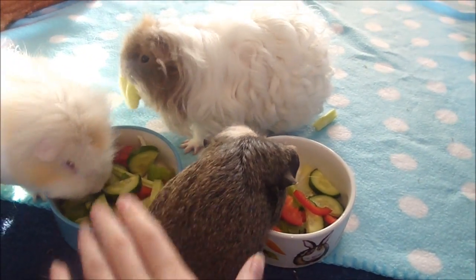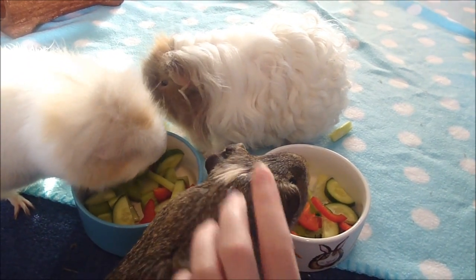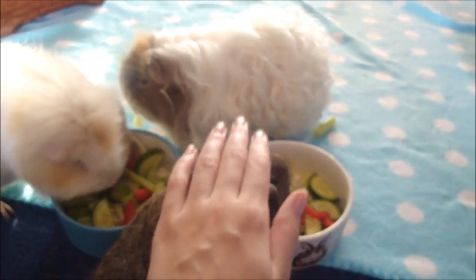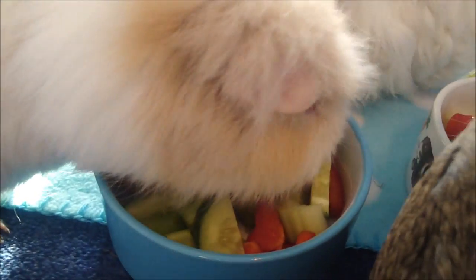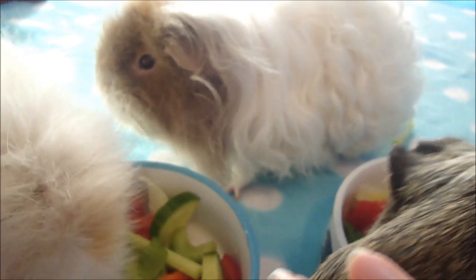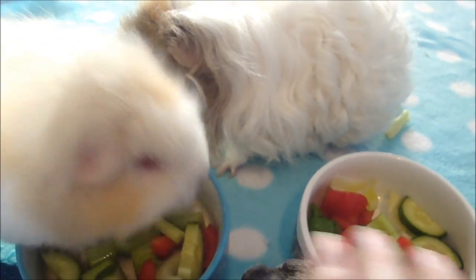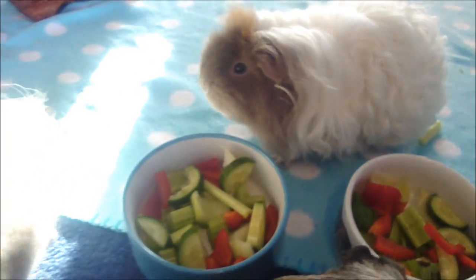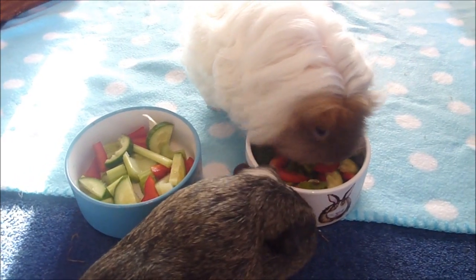I think floor time is important because even though your piggies might not run around much, you're giving them a different kind of environment to explore, and it's all kind of stimulation for them. So I think it's a really good thing. I try to do floor time every day really, but sometimes there isn't enough time in the day to do it, so every other day I would try at least to get in some floor time.